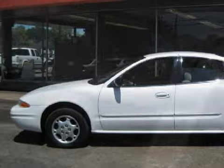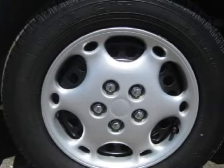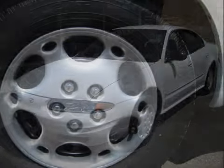This Alero has 91,128 miles. Call one of our friendly, professional sales staff today to schedule a test drive.